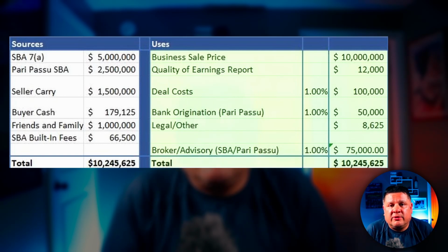$12,000 is allocated for a quality of earnings report to ensure the financials presented by the seller really stand up to scrutiny. And the QOE report is a comprehensive analysis of all the components of a company's earnings. So it's a deep dive into understanding the sustainability, the quality, and accuracy of those earnings. And the main aim is to determine the amount of income that is repeatable, sustainable, or predictable, which can be expected to continue in the future. And that really helps the bank as well as the buyer understand, okay, what am I really buying? Am I buying what they say they're selling?